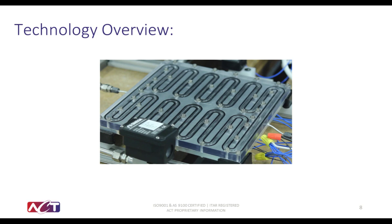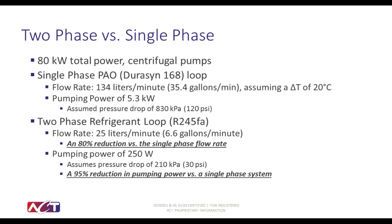To give a clearer sense of the flow rate and pumping power differences between pump liquid and pump two-phase systems, the following comparison is provided for an avionics application. In order to dissipate 80 kilowatts of heat, a pump liquid system using PAO as the working fluid would require a flow rate of 35 gallons per minute and approximately 5.3 kilowatts of power. A pump two-phase system using R245FA would require only 6 gallons a minute and 250 watts of power, which is an 80% reduction in flow rate requirements and a 95% reduction in power requirements compared to a pump liquid system. A significant difference for sure.